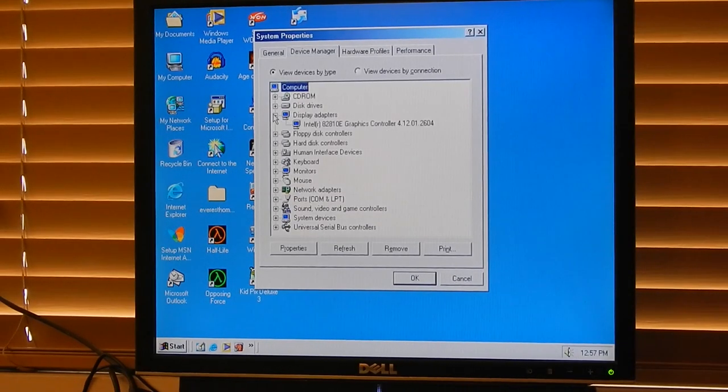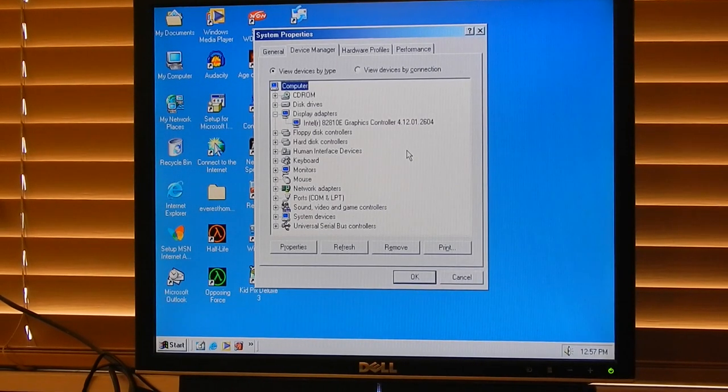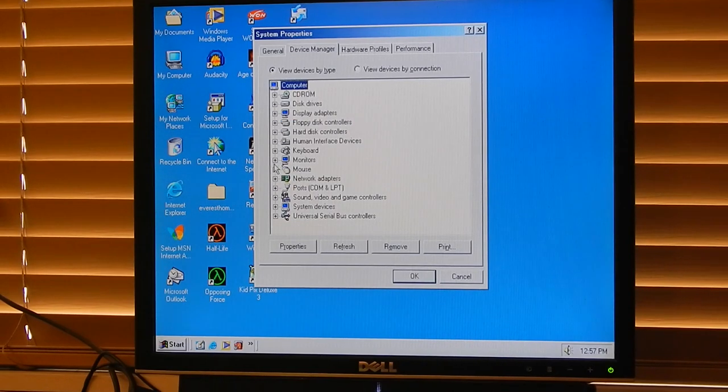Alright, so here we have display adapters. It's the Intel 82810 graphics controller. So this is the Intel 810 chipset. I don't remember if that's the infamous one. Maybe the 815 is the infamous one. The 810, I think, is okay. Correct me if I'm wrong.